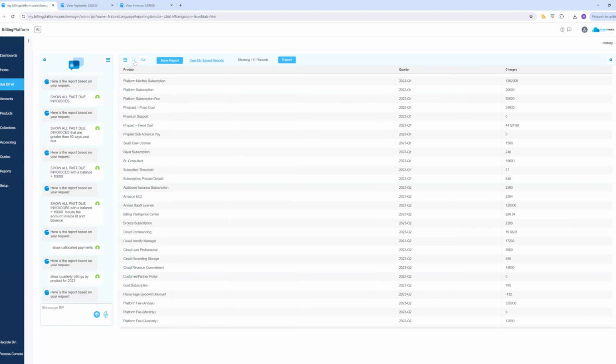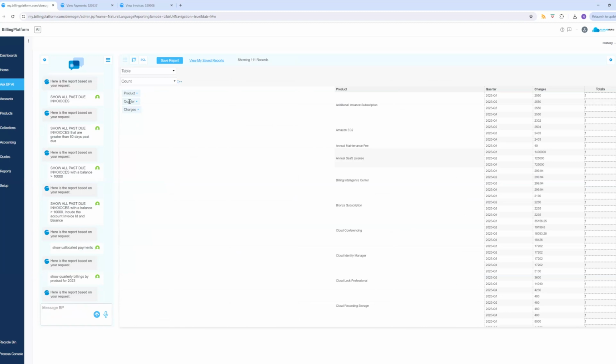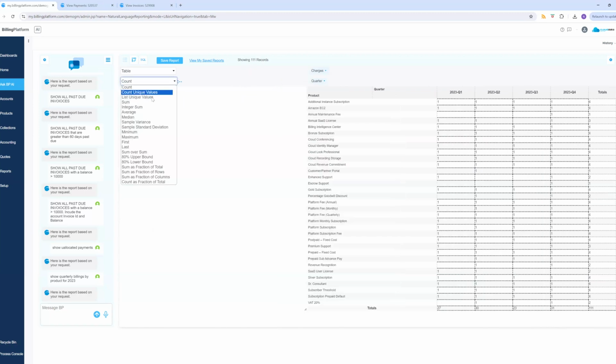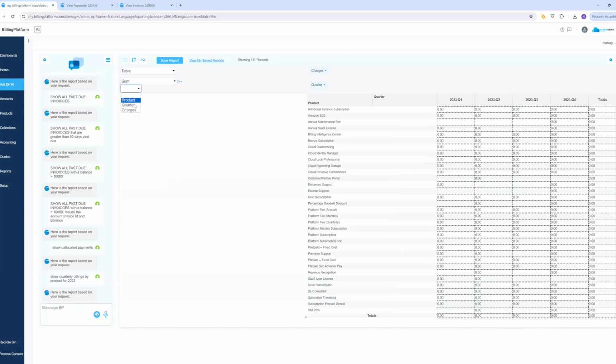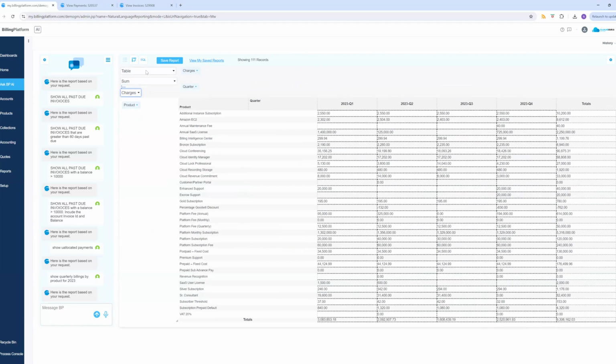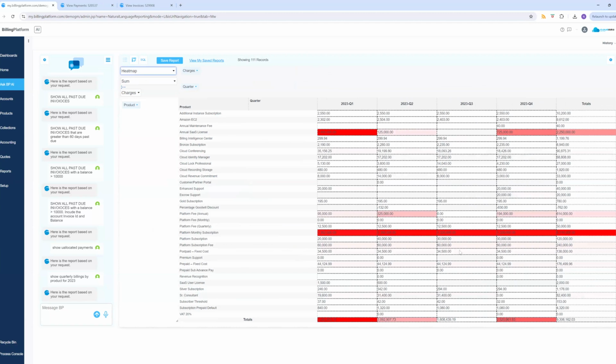And then if you wanted to, say, pivot this information by quarter, and then take this and do something like a sum of the charges and pivot that data. You can show heat maps of that data to see where your high points are at a glance. You can then start to chart that data.